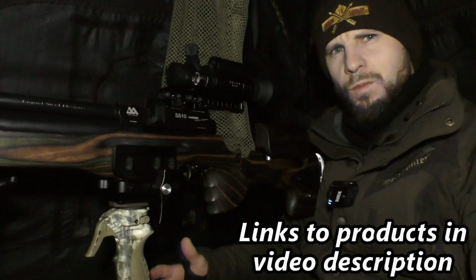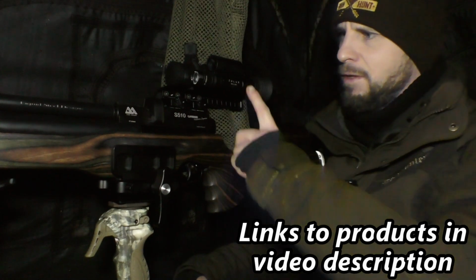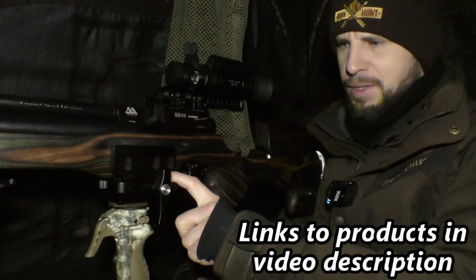A lot of people are always asking what equipment I'm using, so this is my Air Arms S510 in .177, sub 12, with the Arkansas on top and a Manbilly saddle clamp.